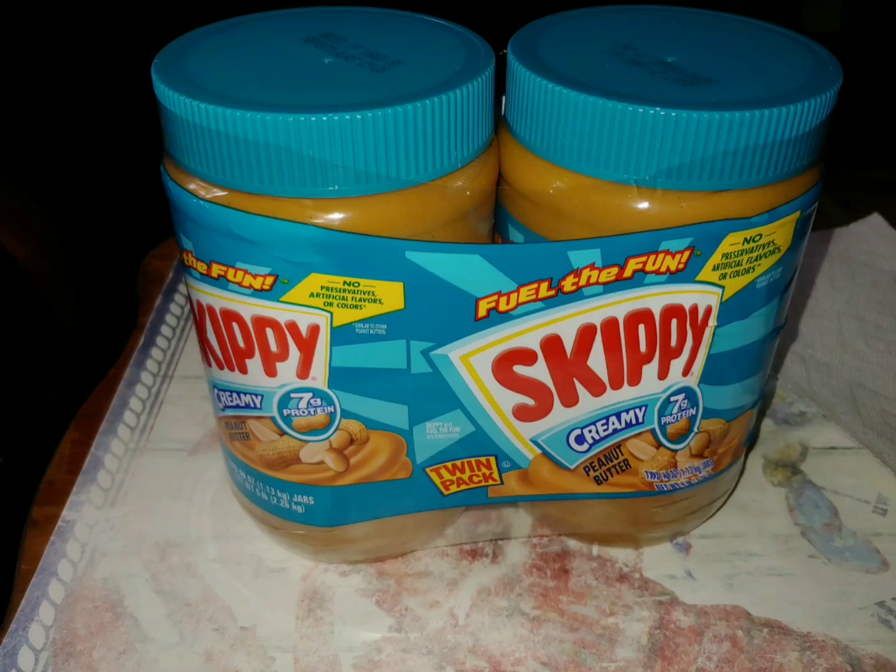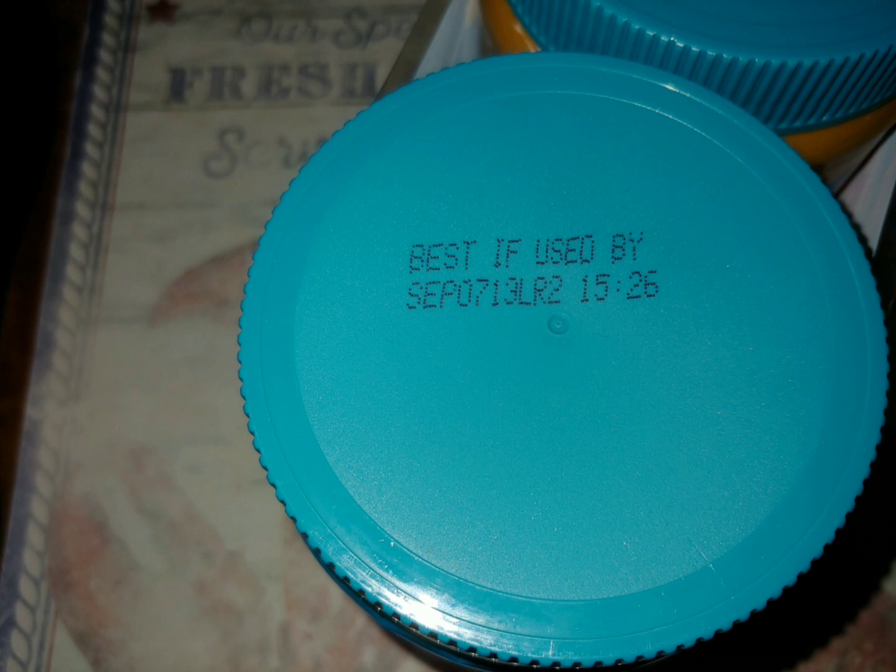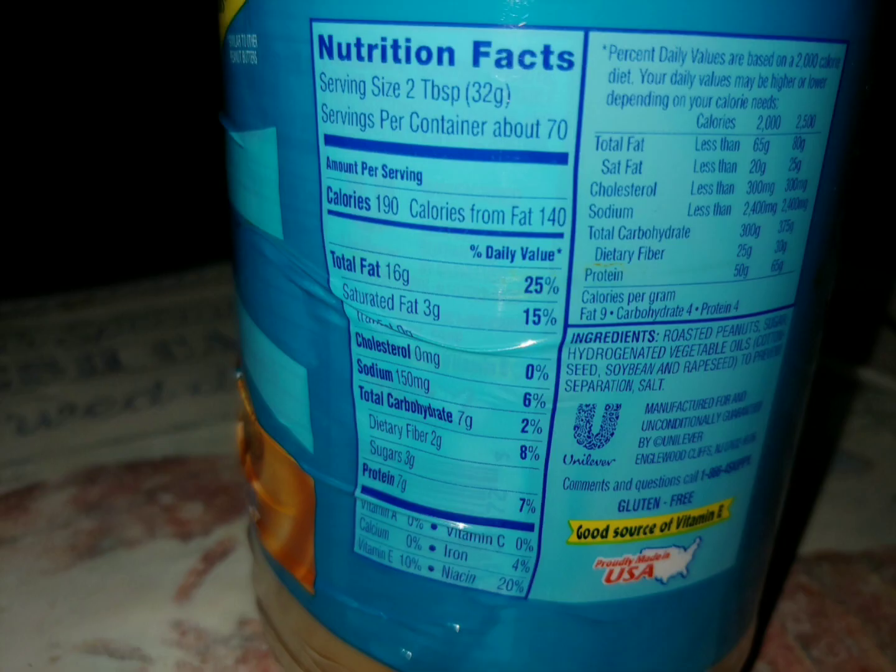All right, folks, another Skippy peanut butter long-term food storage item that I brought up from the bunker basement food storage locker. And this one is two Skippies found at your favorite Sam's Club. This one has a best if used by date of September 7th, 2013. And it was a hit or miss because that's a long time ago. But we went ahead and gave it a shot.